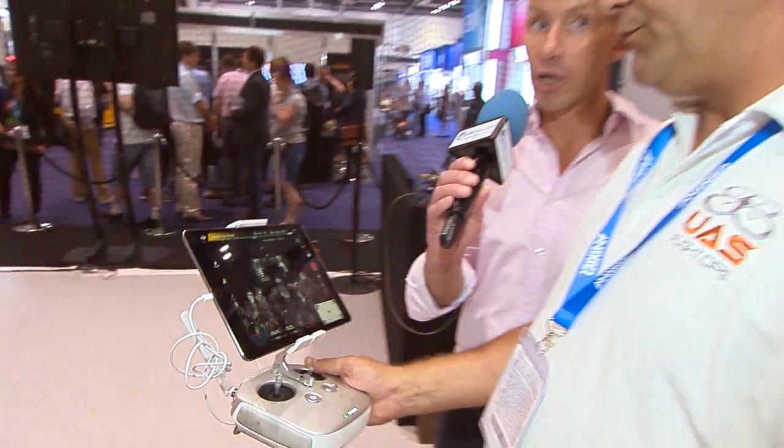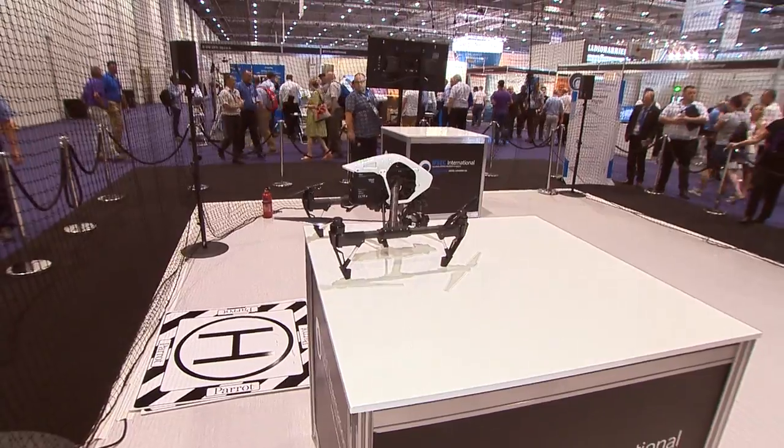And how manoeuvrable is this sort of drone? Exactly the same as the little one there. If you watch now, I'll take off and you'll see what it can do. Just stand back for me, please.